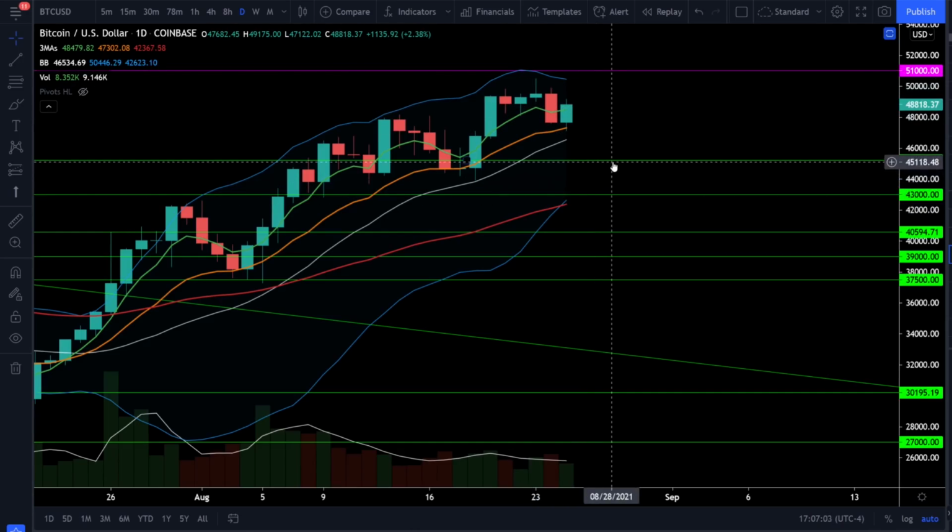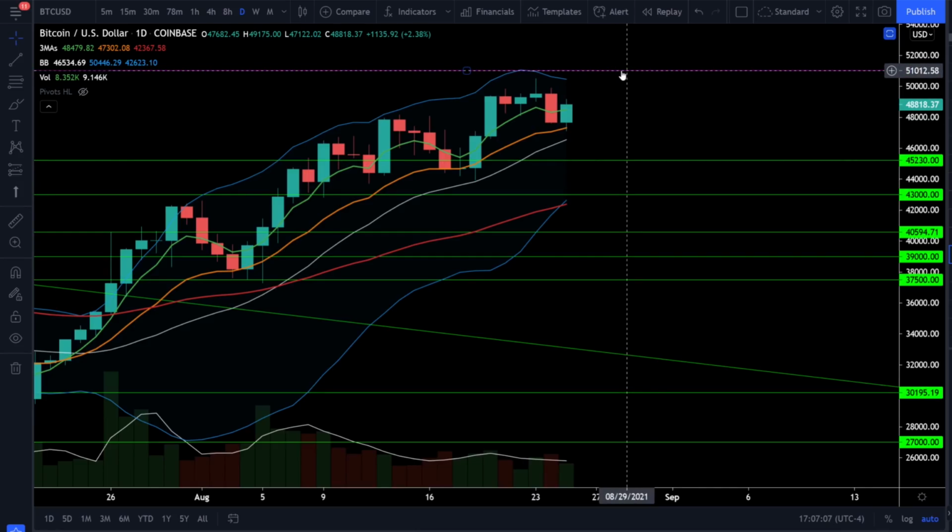On Bitcoin, we're currently up just over 2.3%, and we're back above the 5 EMA, and we still did hold on to that critical bull trend, so it looks like we're well on our way to the next price target at 51,000. Remember, above 51,000, we could climb all the way back up to 60K, and we could start flirting with brand new all-time highs in the Bitcoin space.